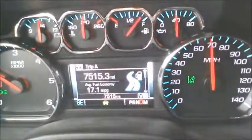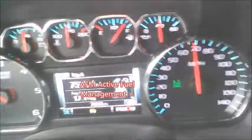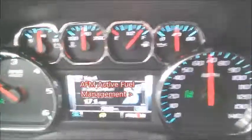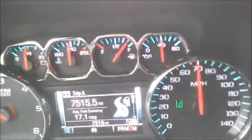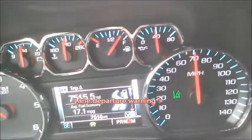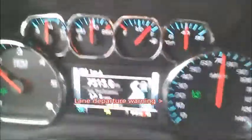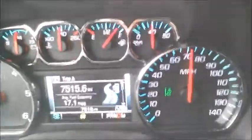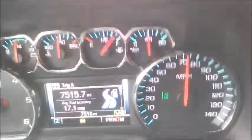Off to the right, we've got the V8. That shows I'm using all 8 cylinders. I'm going up a hill right here, so I'm using all 8. But it's amazing how little you use the 8 cylinders. As soon as we crest this hill, you'll see I'll go back into V4, and it's amazing how few cylinders you actually need to maintain 6,000 pounds at 70 miles an hour. Let's see if we can get this thing to kick down.